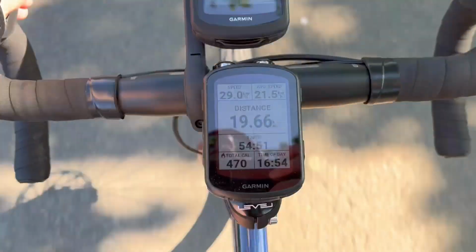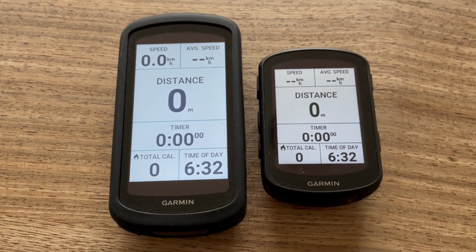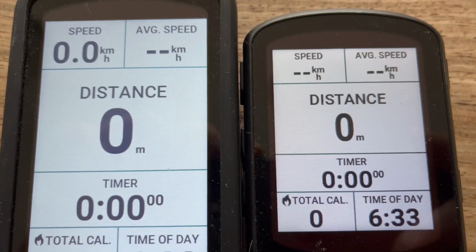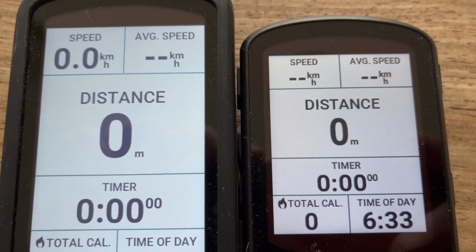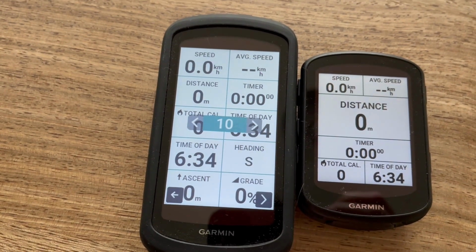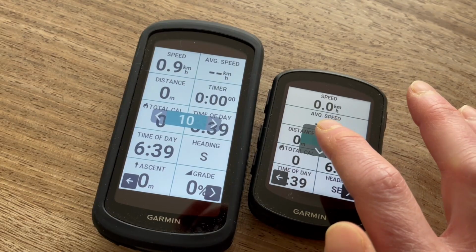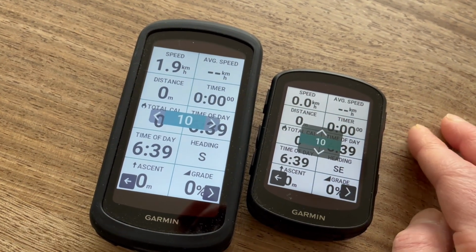Whether you need that extra screen space is up to you. Those looking for a larger font size should choose the 1040. With the same number of fields on the data grid screen, the figures on the 1040 are noticeably larger and more visible. Or, if we tickle the equation, you can choose to display more fields without the same reduction in font size. To be clear though, both the 1040 and 840 display a maximum of 10 fields on a data screen. The 1040 won't show you a 12-bagger or more.